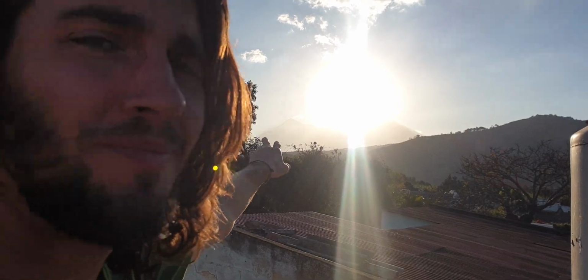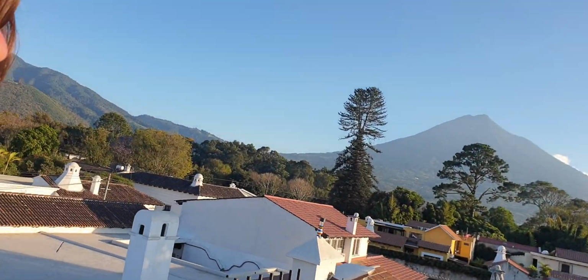It's a bit sunny, but this was where I climbed Volcan de Acatenango, which is 3,948 meters high, and then opposite that is Volcan de Fuego, which is 3,700 meters and something as well. And I was just reflecting back on it. I just came back from climbing it yesterday.